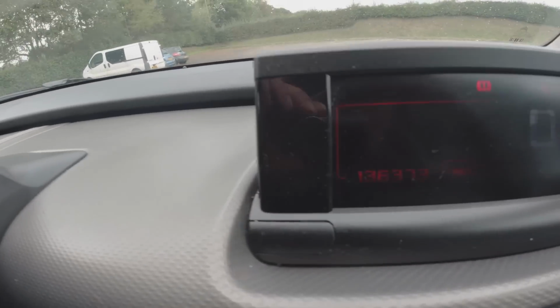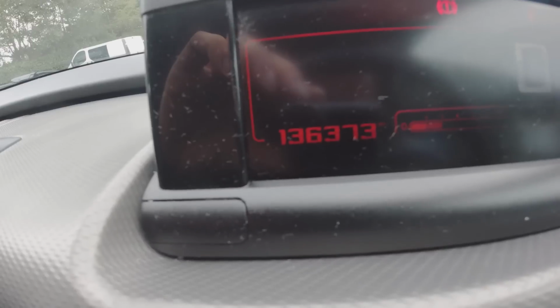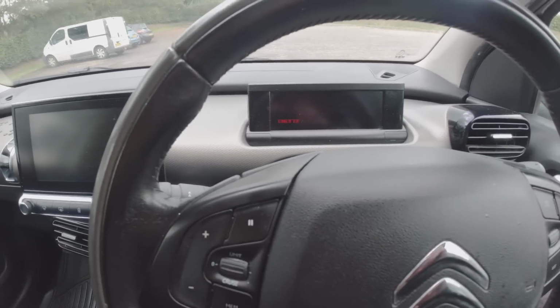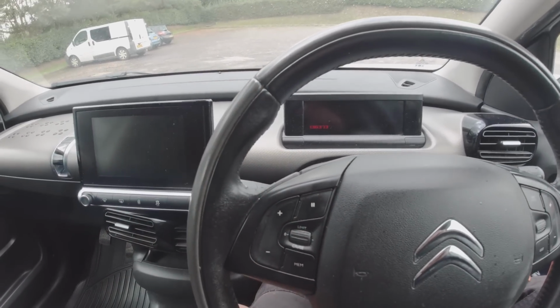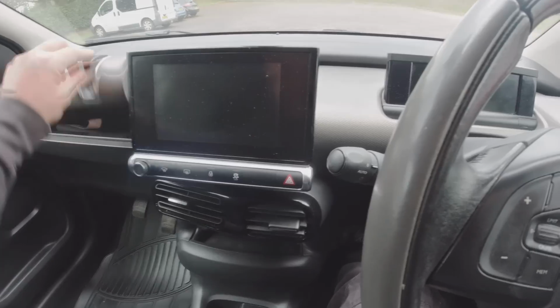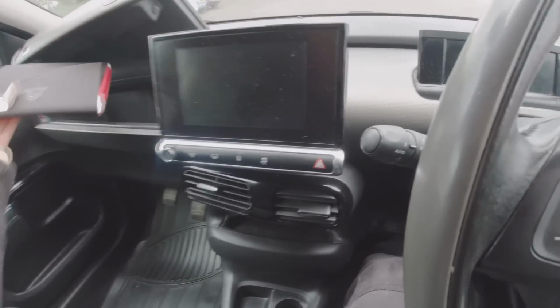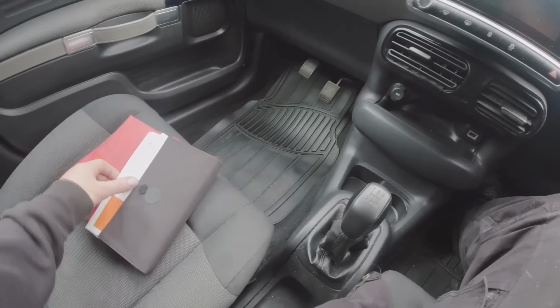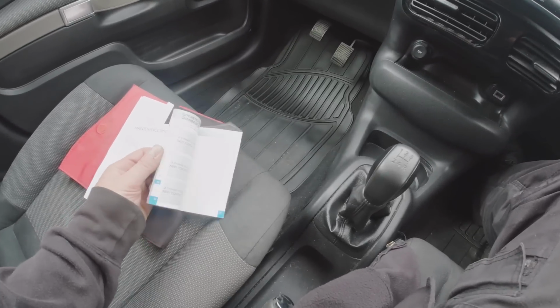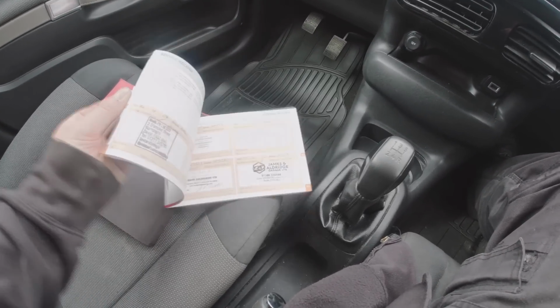Now this is a big thing, 136,373. I say this is a big thing. Modern cars will go on to do mega miles, especially diesels. This is a 1.6 diesel, it will go on to do mega miles, won't it? And the thing with this one is that, as a driving instructor's car, they have to keep them maintained, and this one has a full service history. Let's just quickly go through that a moment.